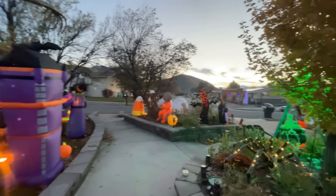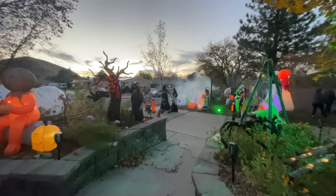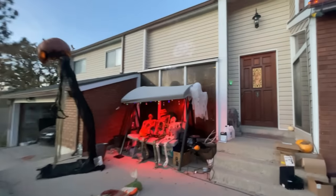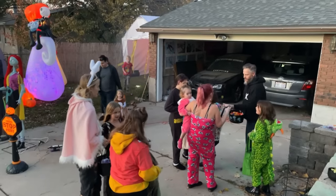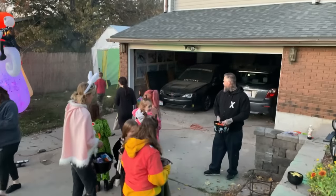We might just run out of candy, guys. I didn't realize there'd be so many people. I think we probably have enough, though. We didn't realize so many people would come today. This is almost as many as last night. There's more people. It's pretty busy, guys. There's a lot more people than I thought. I'm excited.